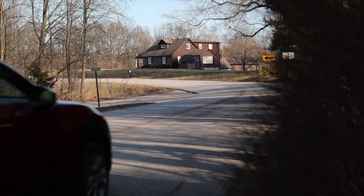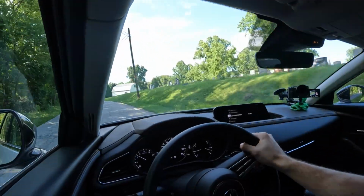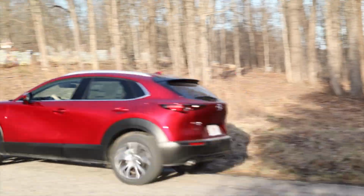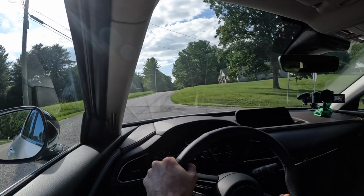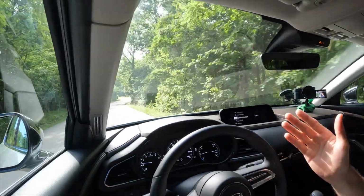Pushing the CX-30 around corners, even if there's some imperfections in the middle of them, it's not really hindered by its suspension. Body roll seems a little bit more prevalent than what's in the UX. I think that, especially with the F-Sport handling package, comes off a little bit more buttoned down, but the steering in the Mazda more than makes up for it.